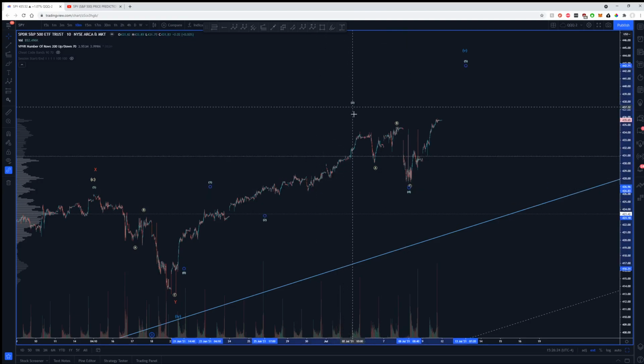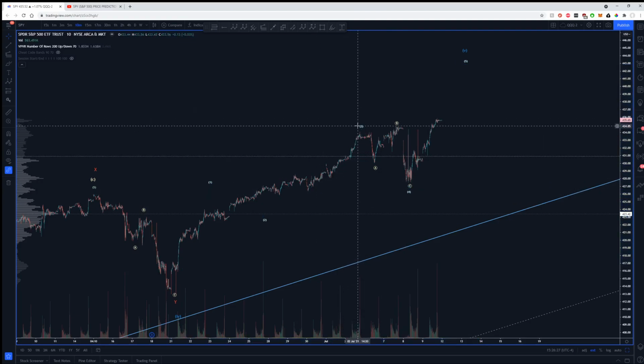So it would look something like this, where our 3rd wave is the top up here, and then the 4th wave is this expanded flat, and now we're in the final push upwards to finish that 5th wave. That would mean that our 1 wave and our 2 wave basically have to come somewhere before this 3rd wave. We'll look for basically the spot with the highest retracement.